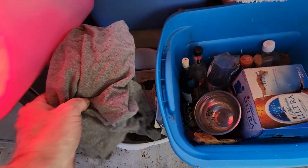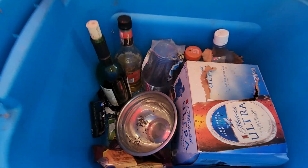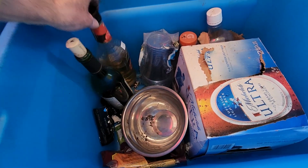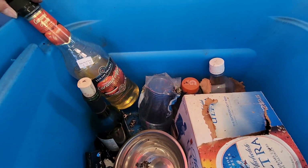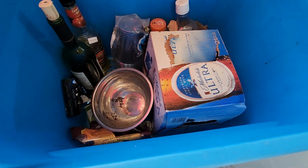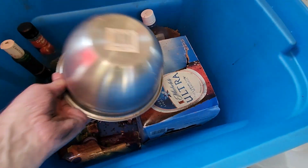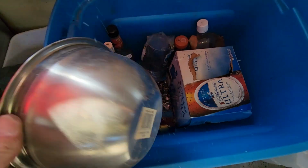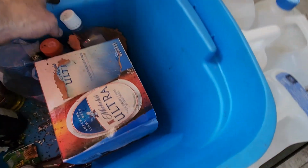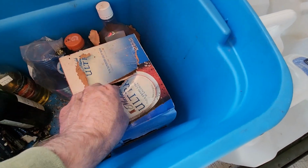Okay, well, yeah. Did I get anything in it? Nope, that's empty. What is this? Caramel apple liquor. It's got something in it. Wow. So some of these bowls need to be taken home and washed, that's for sure.